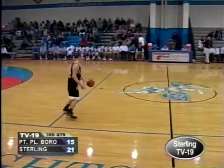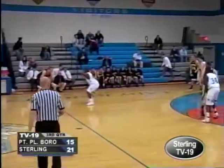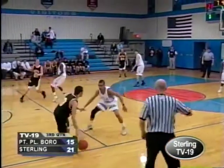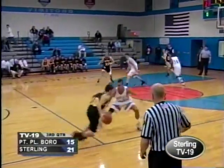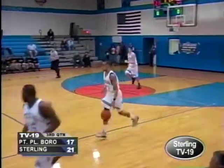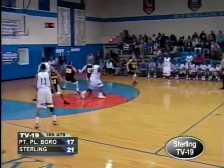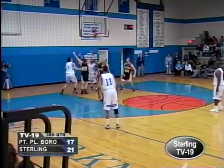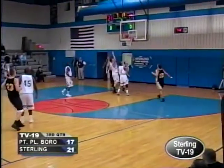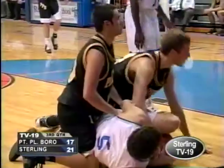Point Pleasant Boro will start with the ball. Sean Hughes has the ball. Now the score is 21-17. I'm going to give this to Jack. Jack goes up, misses. Oh, that one was sitting right on the rim. Time out! Jack calls for a timeout.